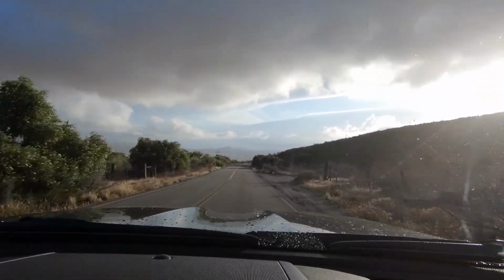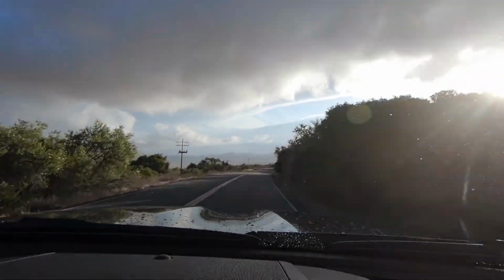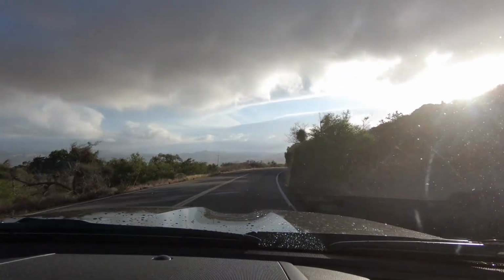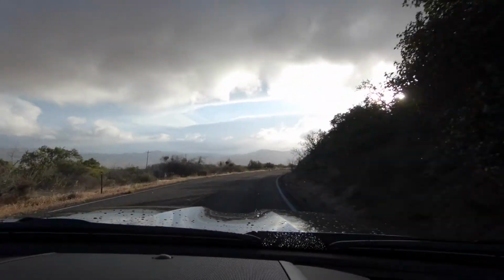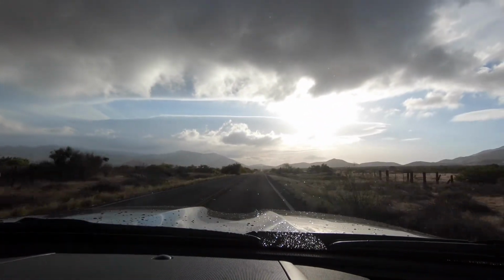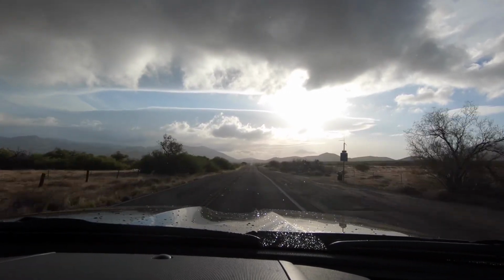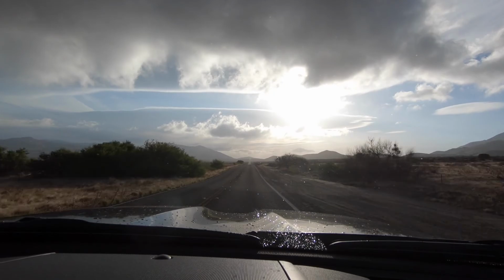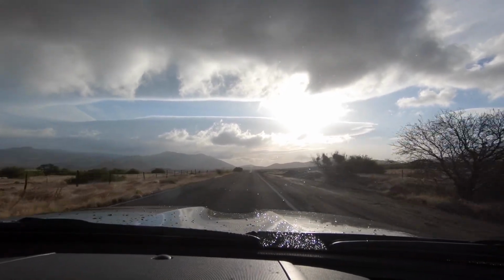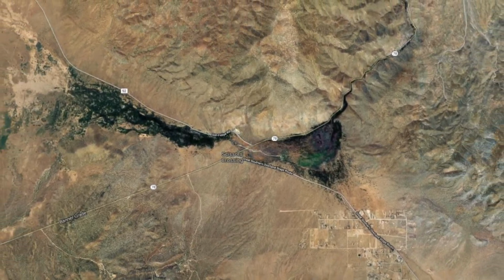So that was the Banner Grade, friends, and I am dropping the last few feet into the Anza-Borrego Desert, out of the Laguna Mountains, and that straight stretch of road before me heads to a place called Scissor Crossing, where 2 roads cross. And boy, isn't that important.